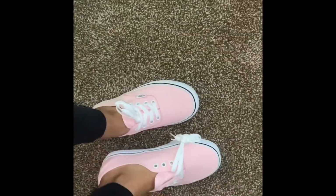And then the next thing I got are these baby pink Vans. If you guys can't tell, I have to lint roll them, like. Those are those shoes. Yeah, they're just these Vans in the color Frappe and Vans. And these were on sale for $55, I believe.